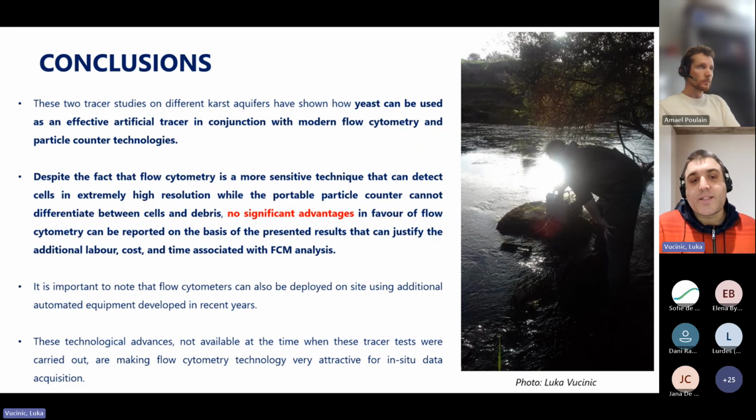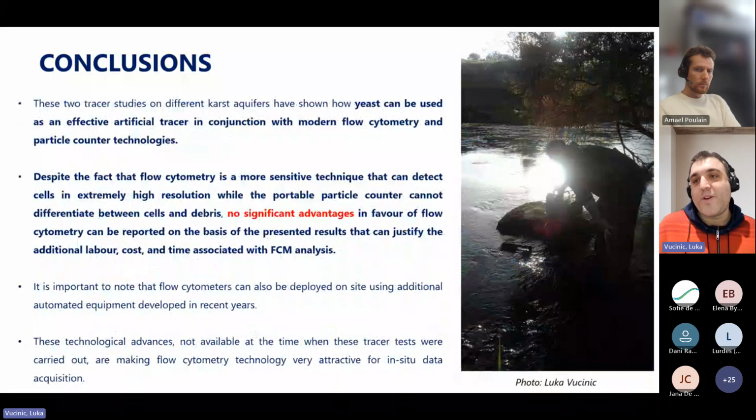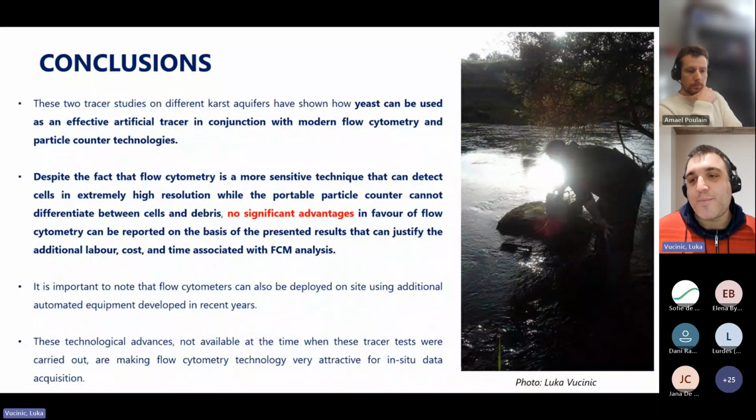These technological advances in flow cytometry, and in making portable particle counter technologies better and better in terms of resolution, smaller and smaller, and easier to carry around, are making them attractive for these kinds of applications as well. On the previous slide, you can see a picture of me setting up one particle counter in the west of Ireland.